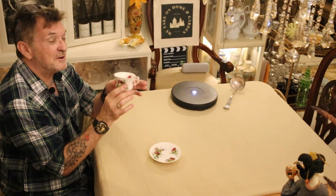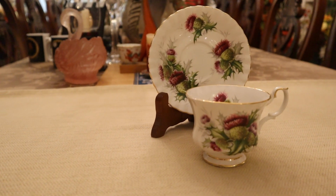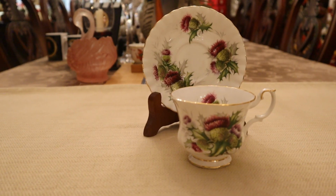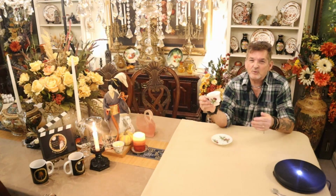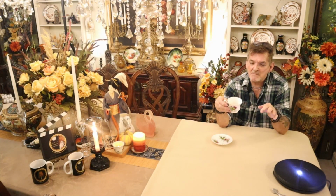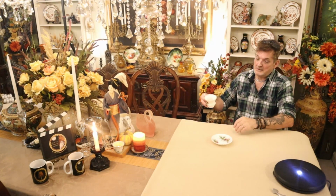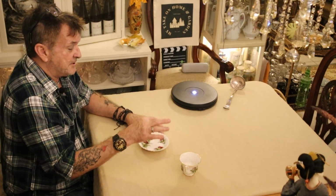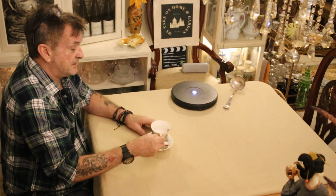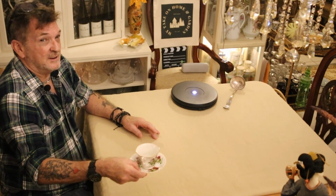But the beauty of Royal Albert is, as you sip, the sipper is even seeing the thistle inside the cup. That's how exclusive and wonderful, and they don't cheat. 22 karat rim, two rims on the bottom, and the handle is 22 karat too. The saucer's magnificent. It comes up quite a bit, so if you did drip, you got room, and you got room for your little crackers, cookies. Certainly got to have some room for them little shortbreads.